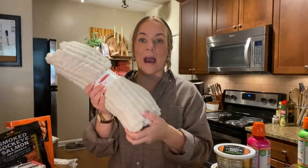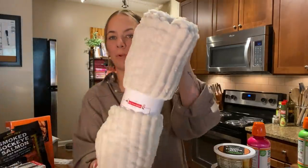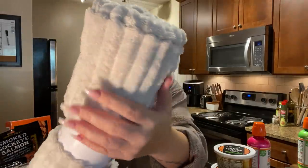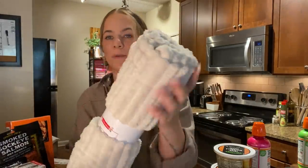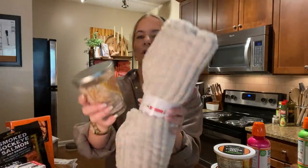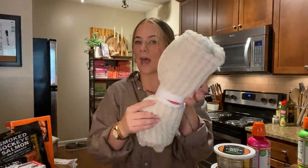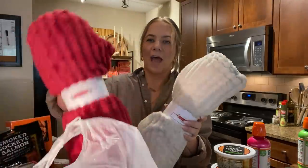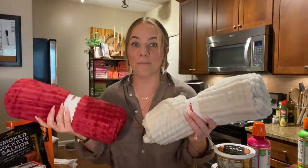Then at Target in the dollar section, y'all, they have these little throw blankets for $5. This just says one count cozy throw blanket. Look how cute this is and how luxury it looks. You could put this in a gift set for Christmas time and with a candle, like say the oats and honey. Look how good that goes together. Oh my goodness, so cute. I got a little beige one, and then they have this really pretty red one. How stunning are these?